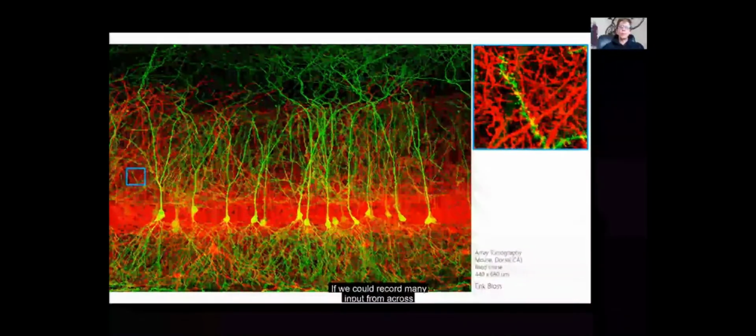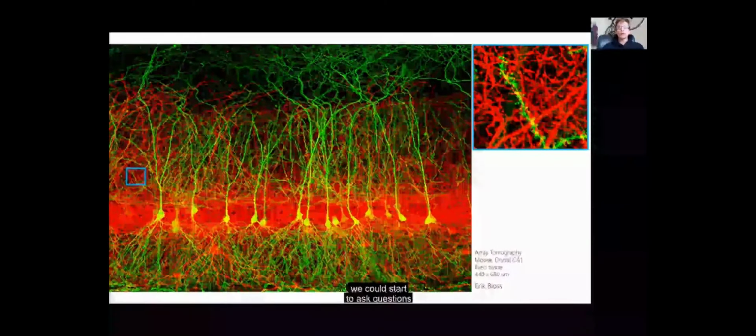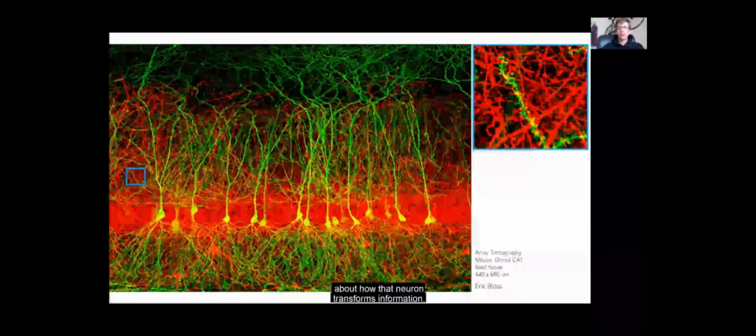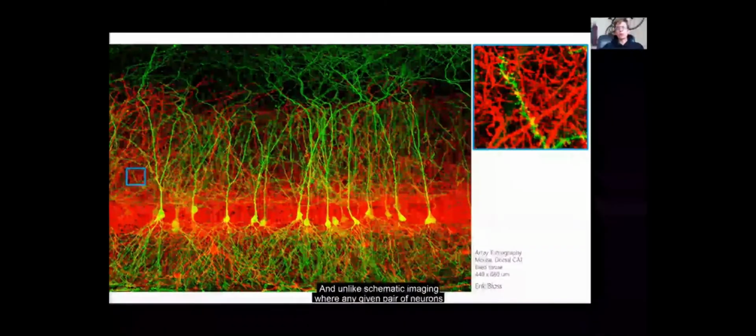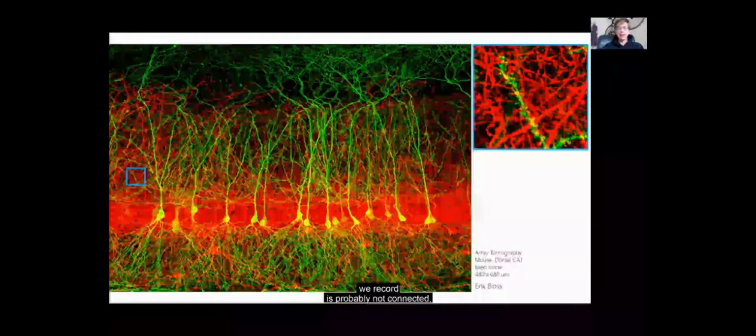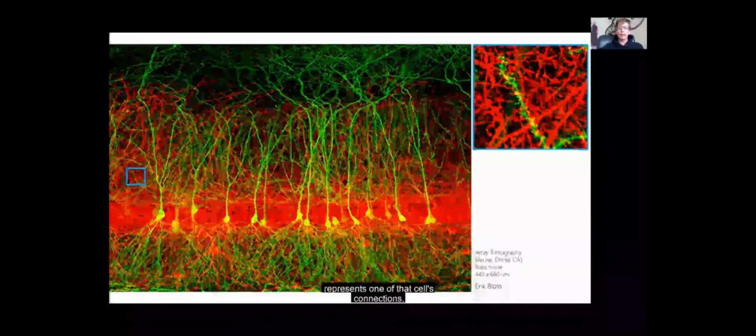If we could record many inputs from across a neuron's dendrites and its output, we could start to ask questions about how that neuron transforms information. And unlike somatic imaging, where any given pair of neurons we record is probably not connected, every synapse that we record onto a cell represents one of that cell's connections.